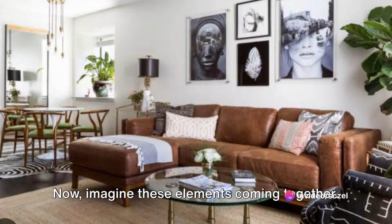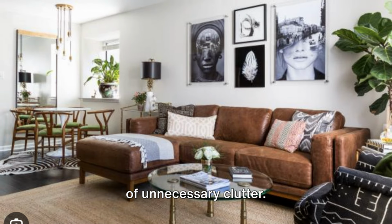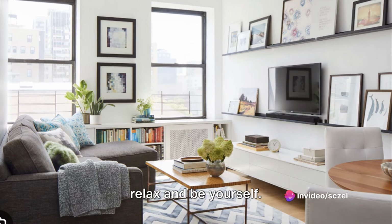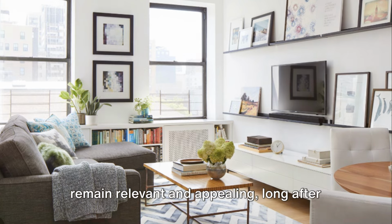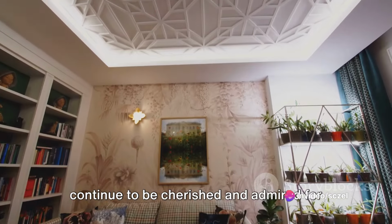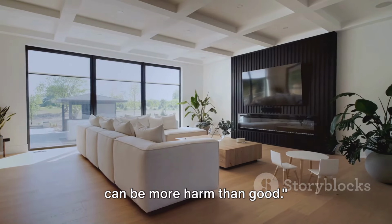Now imagine these elements coming together. A room bathed in a soft, neutral hue, furnished with classic pieces, and devoid of unnecessary clutter. It's a space that feels serene and comfortable, a place where you can truly relax and be yourself. And the best part? This design will remain relevant and appealing, long after the latest trends have faded away. Mastering these elements is the first step to creating a space that will continue to be cherished and admired for years to come.